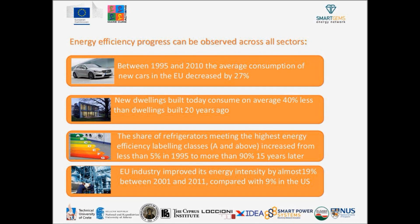The share of refrigerators meeting the highest energy efficiency labeling classes from A and above has increased from less than 5% in 1995 to more than 90% 15 years later. And European industry improved its energy intensity by almost 19% between 2001 and 2011 compared with 9% in the United States.